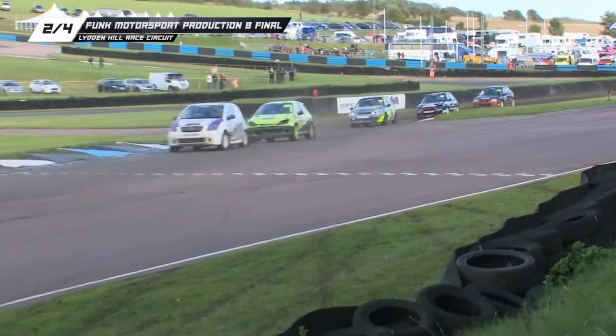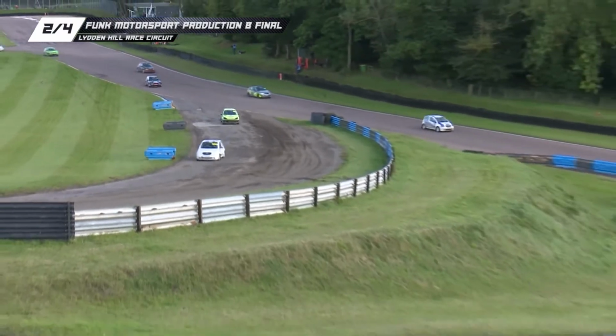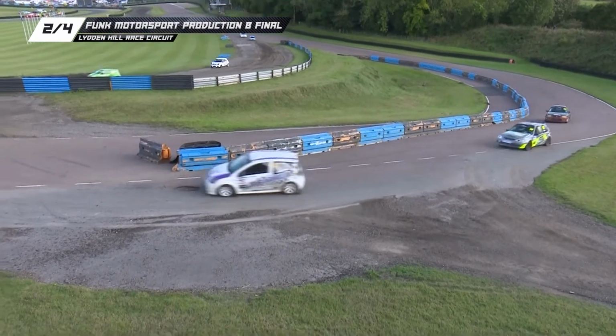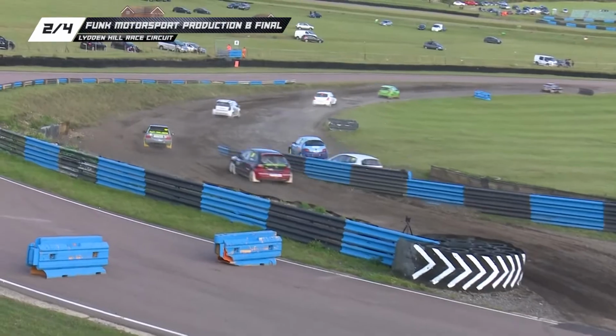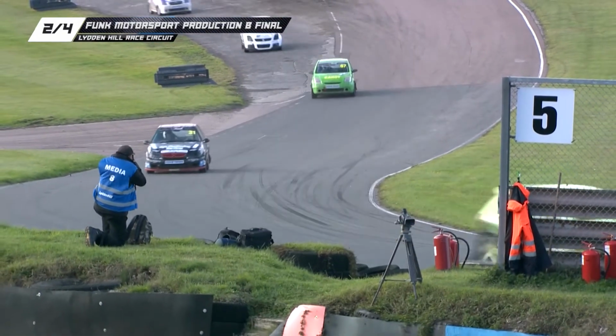Ben Eastwood has taken the lead. Bradley Sampson up into 3rd place now. There's Tom Edmonds in the MGZR, winner of the C final earlier on. Gaunt takes his joker lap, so do Nigel Edge and Tom Edmonds. Ryan Randall going through there on the inside. Also the Suzuki Swift, driven by German Marcus Ostfeld, who are our continental visitors.